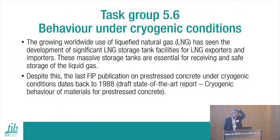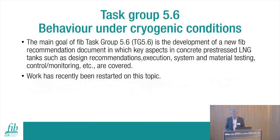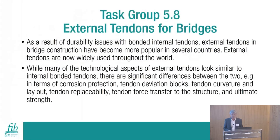5.6 is about cryogenic conditions. So this is about LNG tanks where cables are at extreme temperatures. And again, the last document on this is a 1988 state-of-the-art report. So that's really extremely too old. And there's a group going to try and produce a recommendation along similar lines to these other documents. Work has recently restarted on this. I'm not confident that it's necessarily going to move very fast.